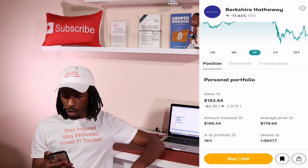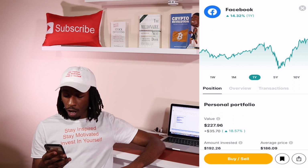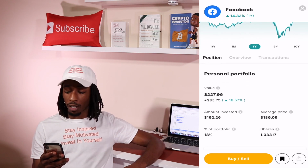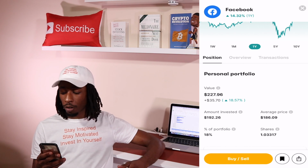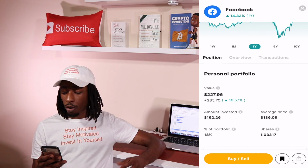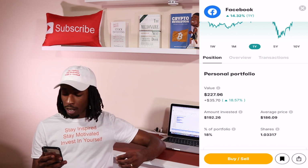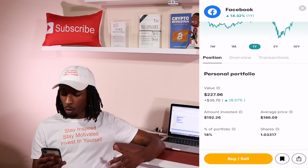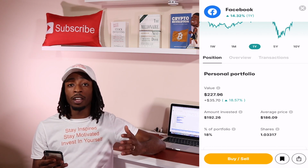The next position we look at will be Facebook, and this is the largest position here in the portfolio. As we scroll down, you can see my total value is $227.96. I'm currently up 18.57%, which is equivalent to $35.70. My average price is $186.09, and I have a total of 1.03 shares in this position.